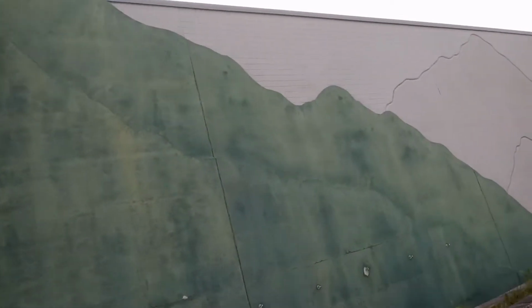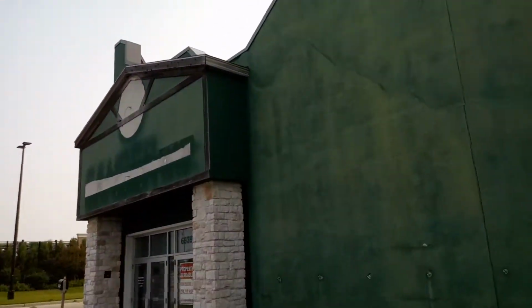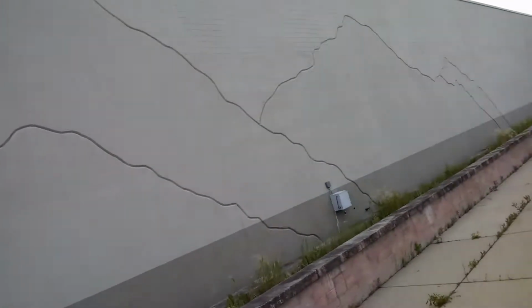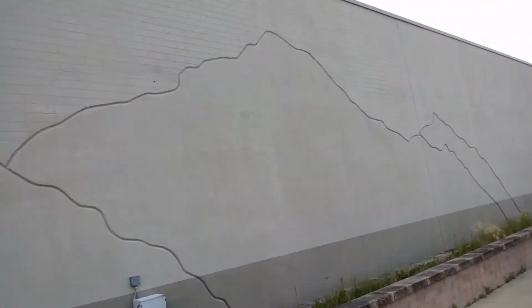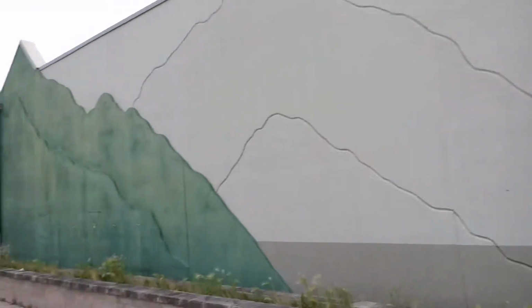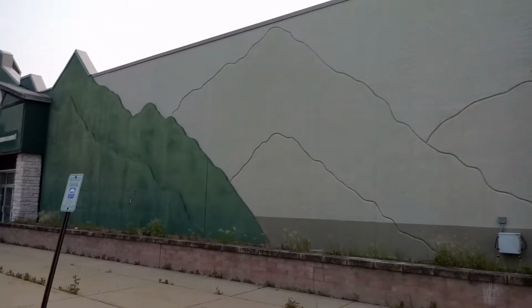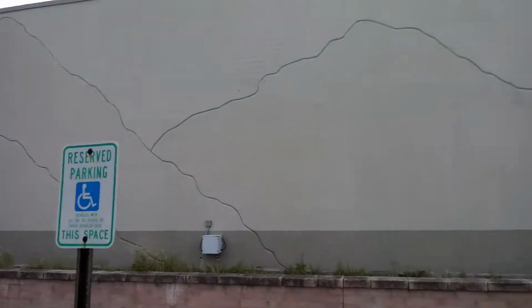Just going slowly through the beautiful mountain border that was etched into the building. This is always one of my favorite parts about this building, as you'd have the sign there, but then you had this beautiful mountain border that was etched into it. And this building looks so beautiful. Amazing. As you can see.